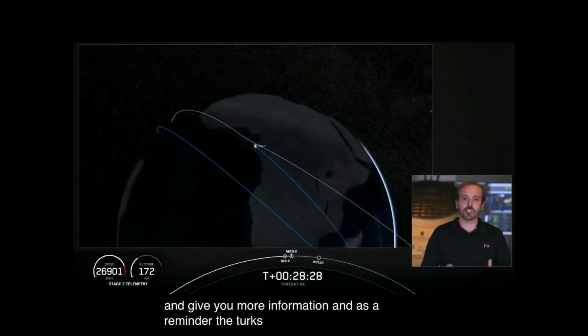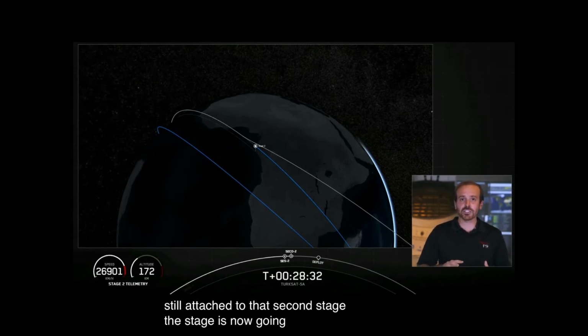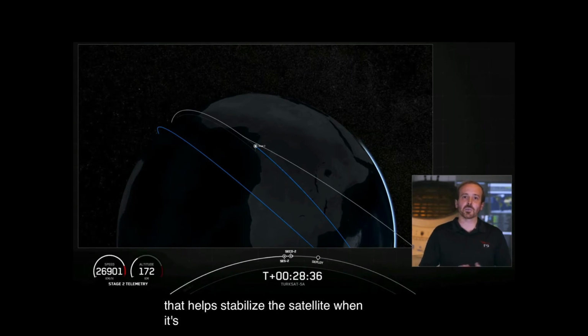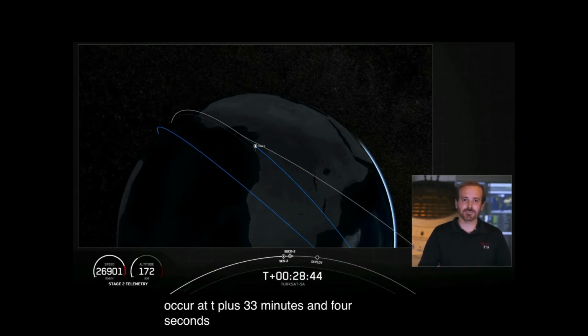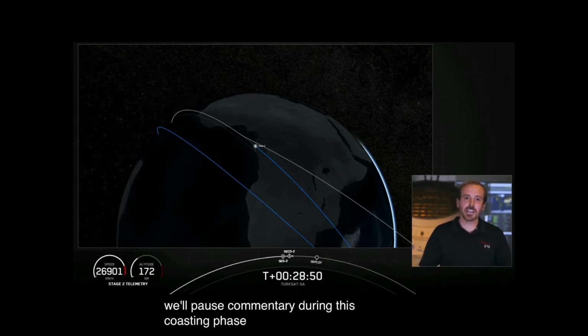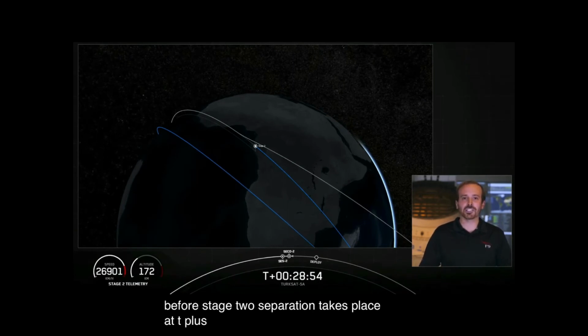And as a reminder, the Türksat 5A satellite is still attached to that second stage. The stage is now going to start a slow spin, kind of like a football, that helps stabilize the satellite when it's released. This transition is going to take 5 more minutes, and satellite separation is expected to occur at T plus 33 minutes and 4 seconds. Now, while we wait for the satellite to get closer to its final destination, we'll pause commentary during this coasting phase, but we'll come back just before Stage 2 separation takes place at T plus 32 minutes.